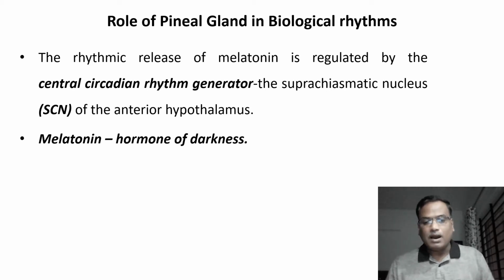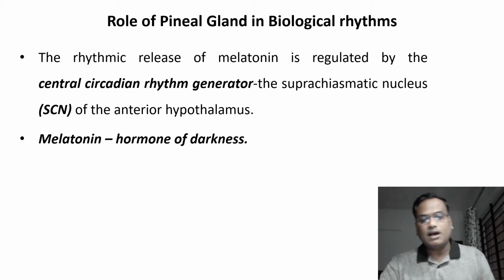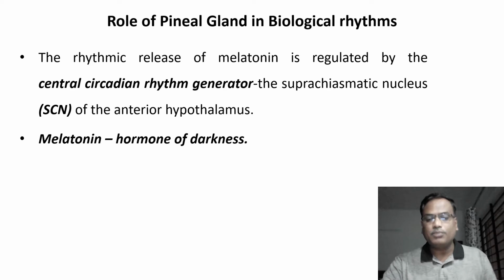In the hypothalamus part of the brain, we find suprachiasmatic nucleus, which is in short called SCN. So SCN is the central circadian rhythm generator, and it controls the activity of the pineal gland. Pineal gland produces melatonin, and melatonin controls the sleep-wake cycle. This is how the pineal gland plays a role in the maintenance of circadian rhythm in the animals. Melatonin is commonly called hormone of darkness because darkness induces melatonin production. Melatonin production is increased during night.